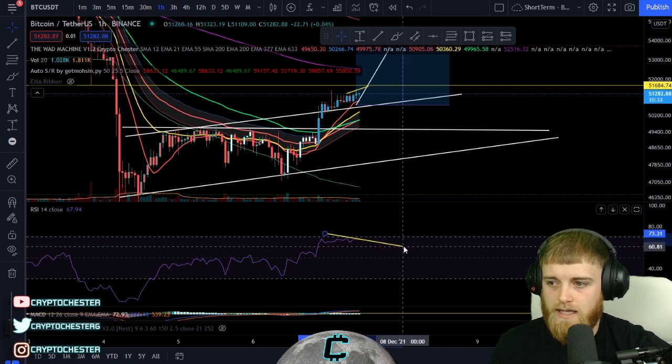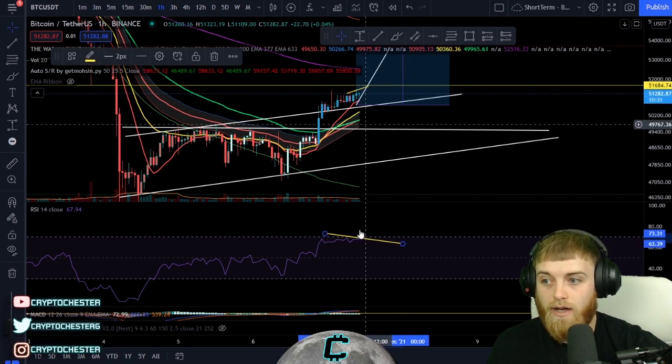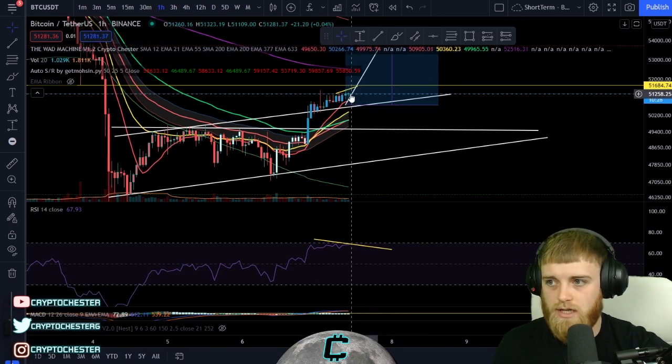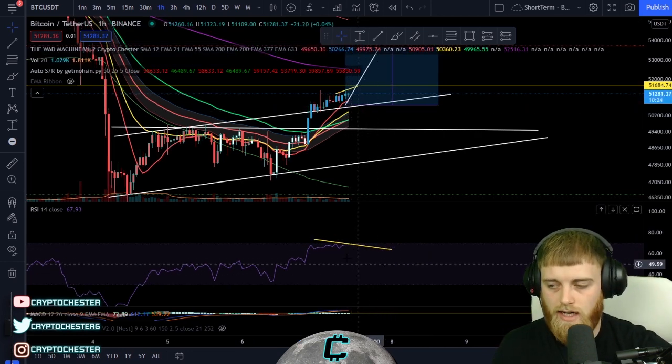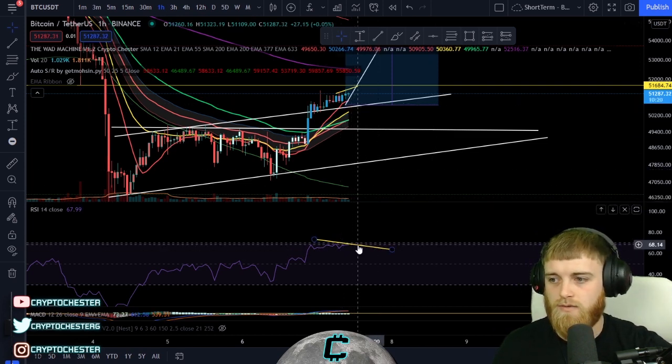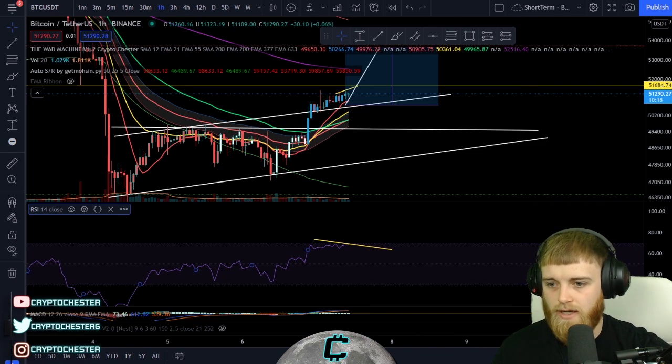It's not quite confirmed yet, as we don't know how high we're going to go here and whether the RSI is going to catch us up. But if it isn't there and we are going to see rejection coming through there, then we are going to have a bearish divergence on our hands for the 1 hour, which obviously is downward selling momentum there, guys. That's obviously going to push the price down. So that's definitely something to be looking out for as well.